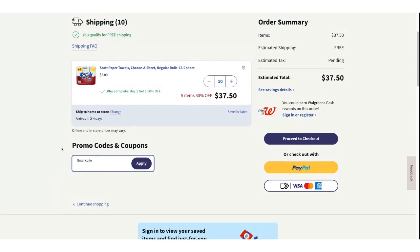As you can see here, I'm in the order summary. I have 10 of them in my cart. The promo code that we're going to enter is HERO15. One thing to point out at the right hand side, you're going to see that the shipping will be charged after I enter this code because it's going to drop my subtotal under the amount of $35 or more to get free shipping to home. But I will still be able to get free shipping to store. Okay. Keep that in mind.